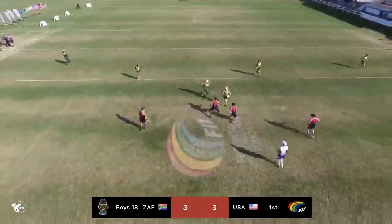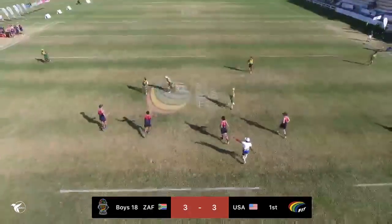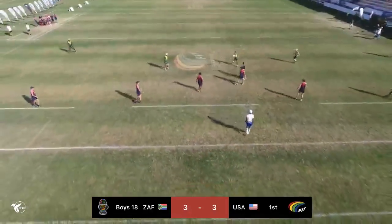As we say in the US, touchdown to the US, so 3 touchdowns all.